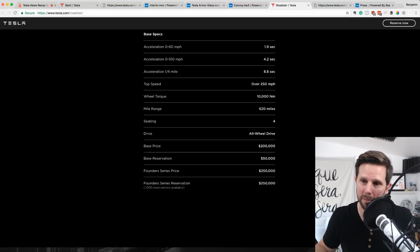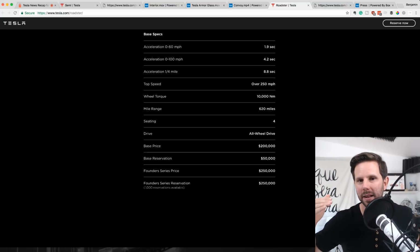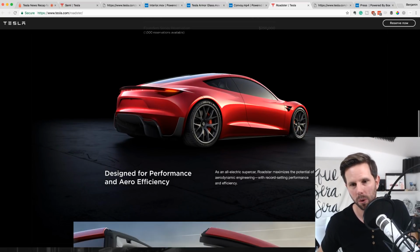The minute I can order mine, the minute I take delivery, my first ride, I'm probably going to go to this race car driving school out in Phoenix that's really famous, just so I have a sense of what it's like to even drive a car. I'm really worried that I'll take a ride in this thing and just run it into the wall, which would be horrible.